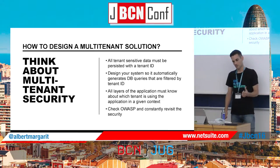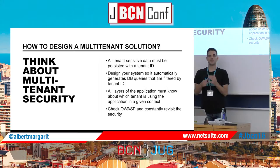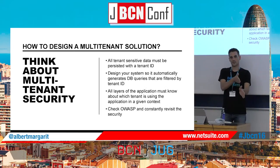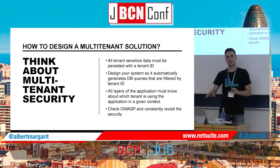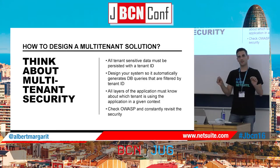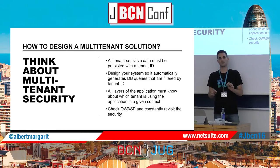So you have to pay a lot of attention. You have to design your system to automatically generate database queries that always go specifically to the tenant data. So all the data should be stamped with a tenant ID. So wherever you store, this customer belongs to this tenant. This other customer belongs to that other tenant. This transaction belongs to this tenant. And then every query that you generate should be automatically filtering for that tenant, okay?